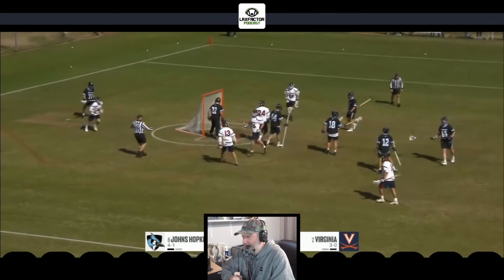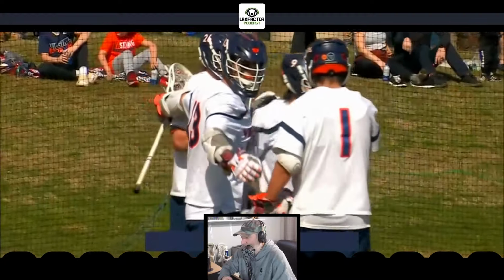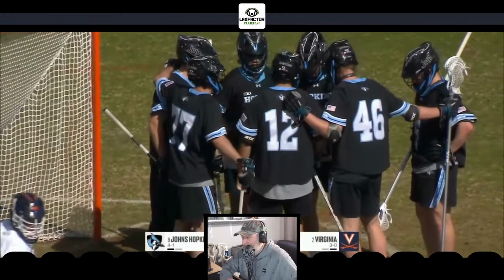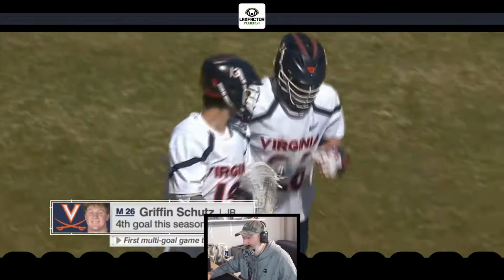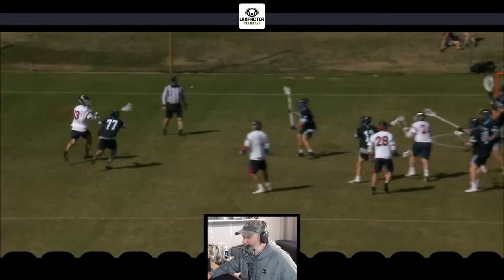Just gets to the middle of the field with hands free. Can't let that happen. Once again, Hopkins' defense just not in a straight man-to-man, and whatever they're doing up to this point is not working for them. As we see Schutz just get to the middle of the field with his hands free, no one there to stop him once he got past that first defender and had that defender on his backside. We'll take a quick look at the replay.